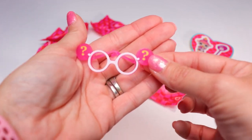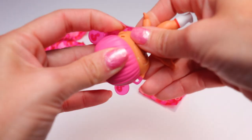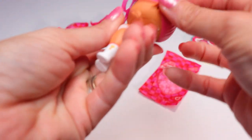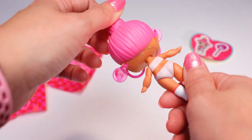They are a round frame painted white in the front, but the rest of them is pink. And we've got some circles sticking off with question marks on them. So let's just go ahead and put those on her to see what she looks like. Oh my. And the answer is, hold on, a little crooked. Bam, both cute and ridiculous all at once.